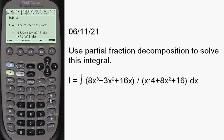We put it in the integral, substitute u. Here's du for the dx. And we divide minus 16 by that. We get 4 times minus 4 times 1 over u squared du. The integration of 1 over u squared is minus, which eliminates the minus sign, and 1 over u.